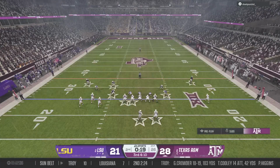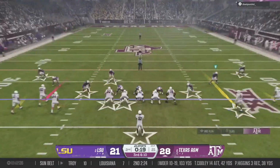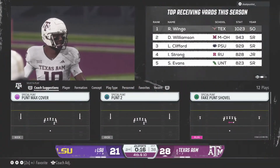Receivers now getting some new assignments before the snap. Back now goes in motion. Defense will have to adjust. Dropping back, looking to throw for the first down. Incomplete. They cannot connect on the deep ball.